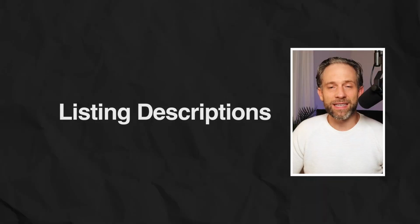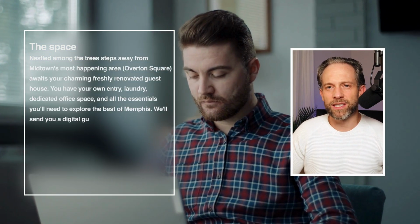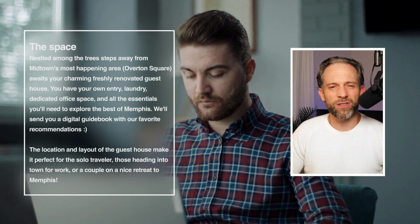Number 5 is the listing descriptions. And I'm just going to go ahead and include the subsections in here as well, because there's quite a few different subsections in the listing setup. And this is not just Airbnb, but this includes Airbnb and Booking.com. So make sure you have a really good listing description and make sure that you've got all of those other subsections filled out as well.